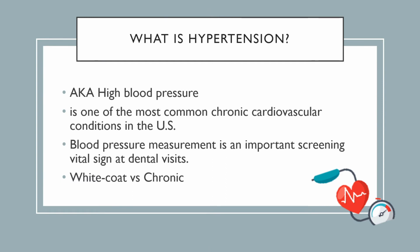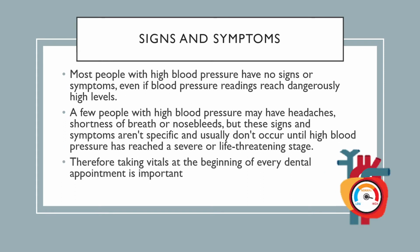So what is hypertension? It is also known as high blood pressure and is one of the most common chronic cardiovascular conditions in the US. It actually affects at least 1 out of every 3 people in the United States. Blood pressure measurement is an important screening vital sign at dental visits. And I also want to go over the white coat versus chronic hypertension.